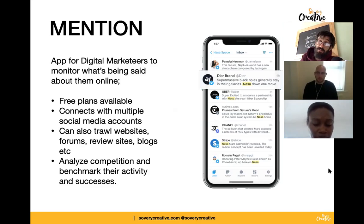And the other really useful thing it can do, to nudge it one step further along, is you can do a certain amount of analysis of the competition and benchmark their activity and successes. Trustpilot have introduced it. I use Trustpilot, just on the free service, but I can put quite a few different companies up and compare their reviews, which I find quite useful. No, absolutely, yeah. And like I say, that will hopefully give you quite a nice.